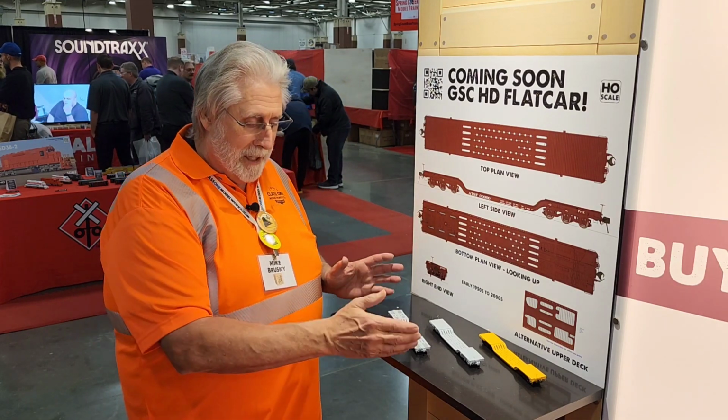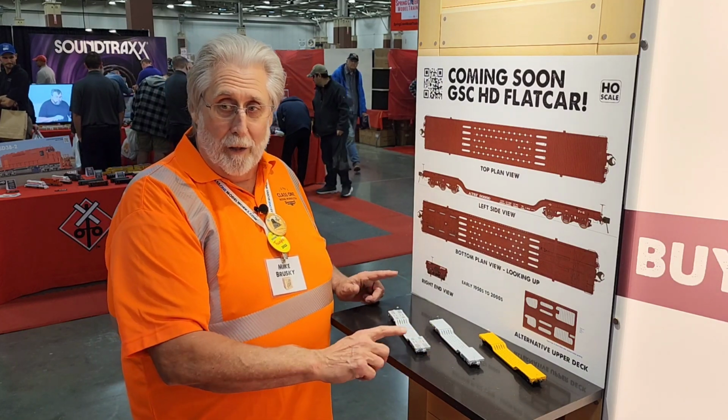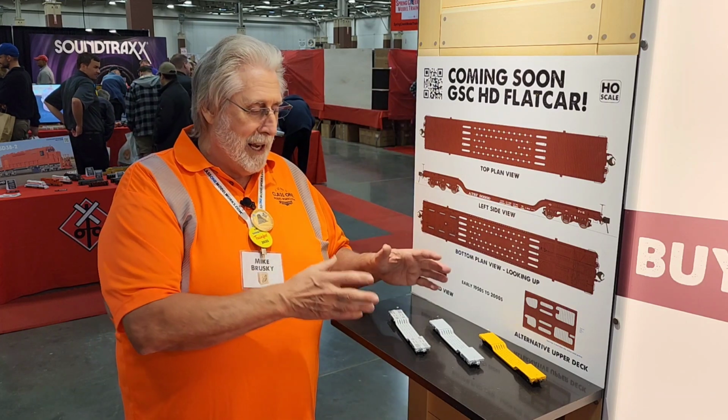So we're covering a lot of ground with these cars, and we look forward to running a lot of them into the future, because there's going to be different configurations of draft gear on these, and we're going to try and get all the cushion draft gears as well. These are the standard draft gears that we've got on this first model. So there's a lot going on with these guys. Stay out there, stay with us.